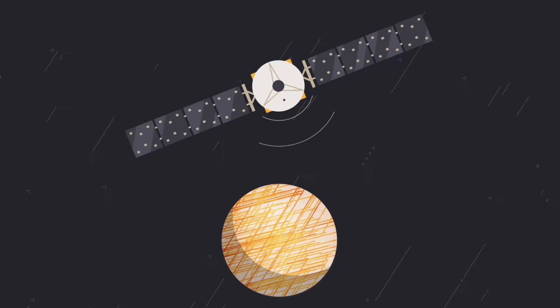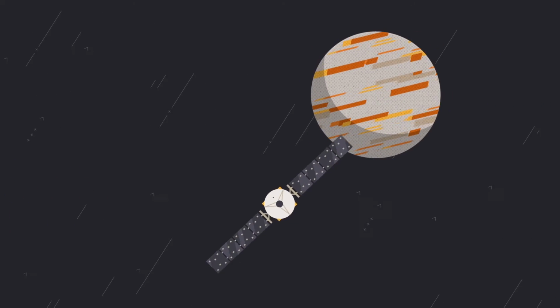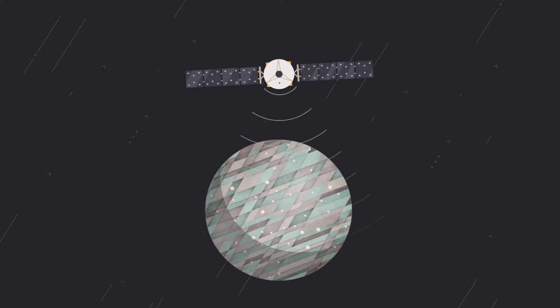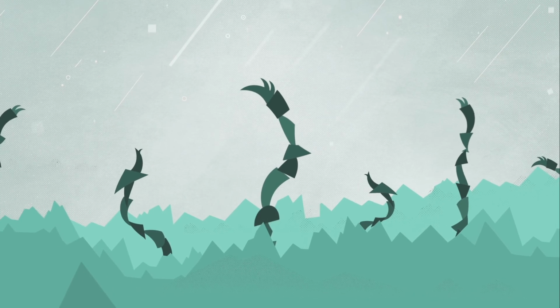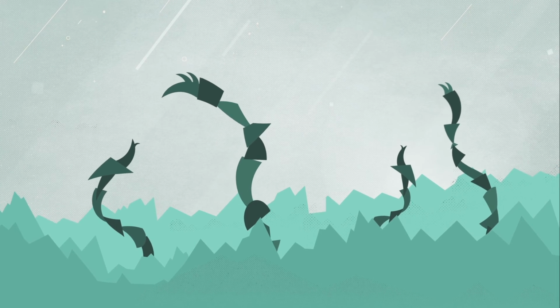JUICE will search for organic molecules essential to life and use radio waves to probe beneath the moon's icy crusts to find out whether indeed life could exist down there. What strange creatures might lurk in these dark, distant oceans is for another Jupiter mission to find out, and a challenge for the next generation of planetary scientists.